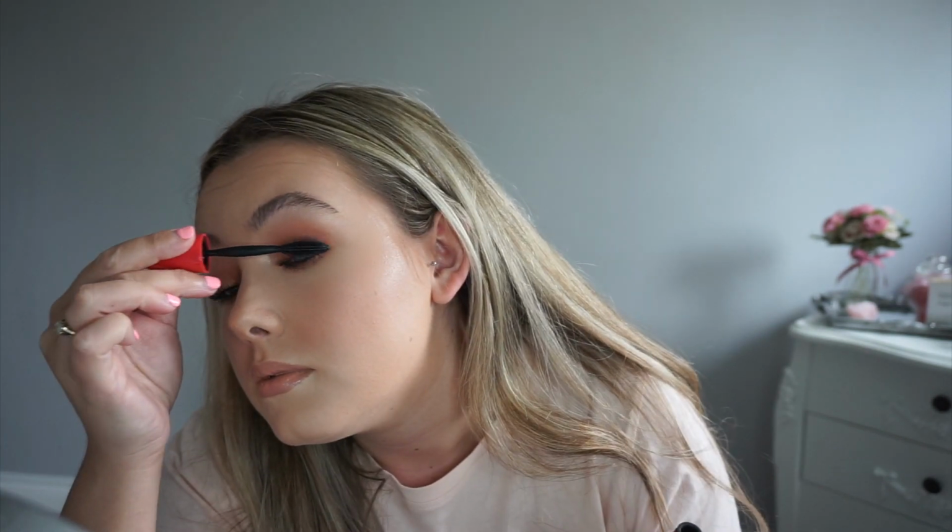Just take my headband out. I need some volume in my life. My hair feels so flat at the minute. Yeah. This is the finished look. Might go in with a little bit more mascara, just because I've not added any falsies. So yeah, this is the finished look.